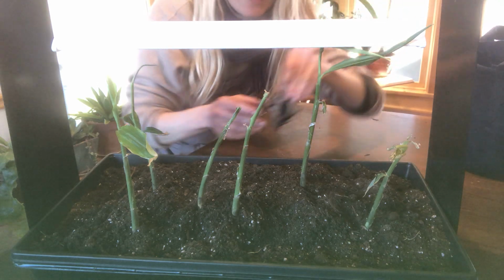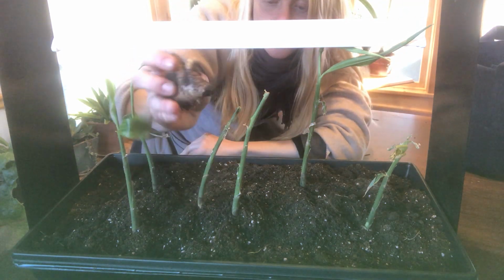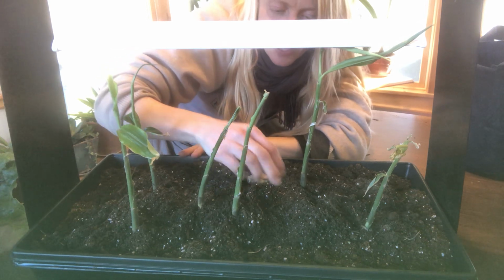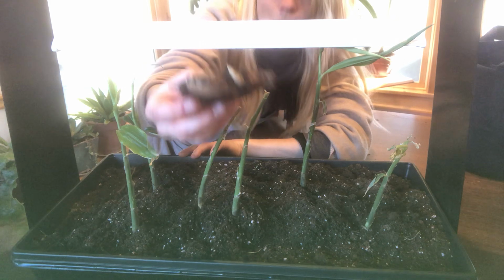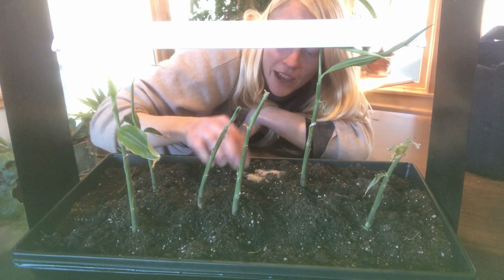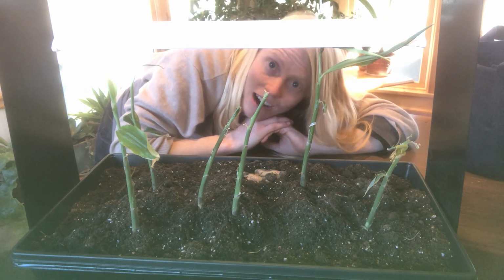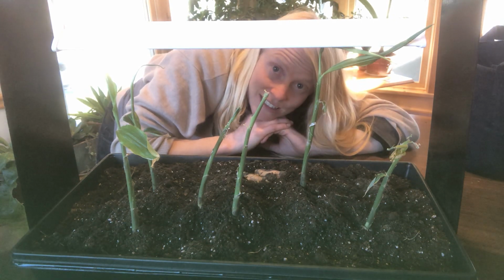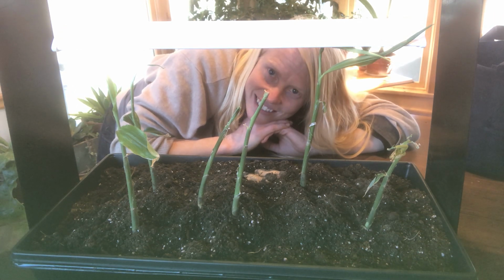So this is an example of a little ginger plant that just started to sprout. I saw that earlier, and she was just peeking up. So at that point, when that sprout came up, that's when I put the lights on the ginger. But as a general rule, you want to be sure that those lights are on just before any emergence. So the moment they emerge, they're photosynthesizing.